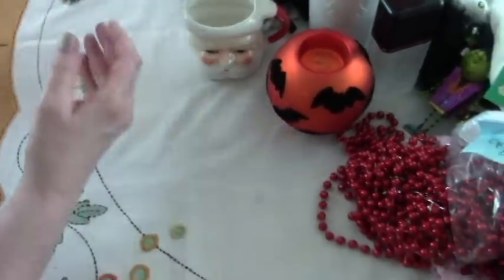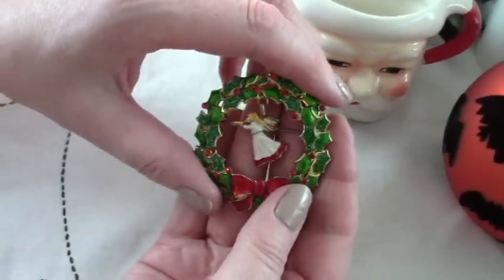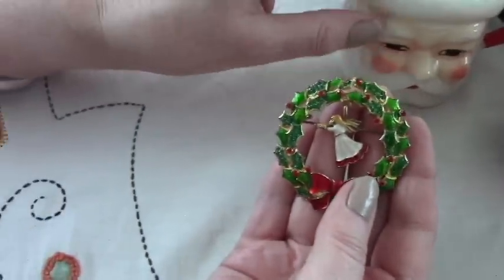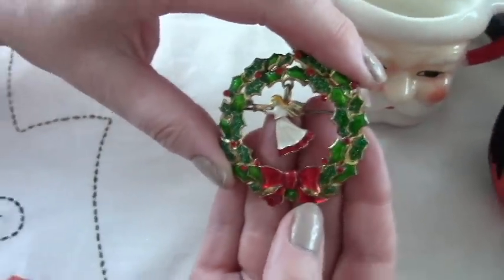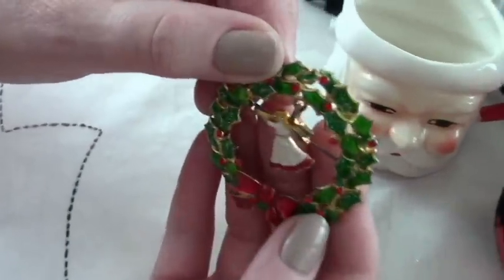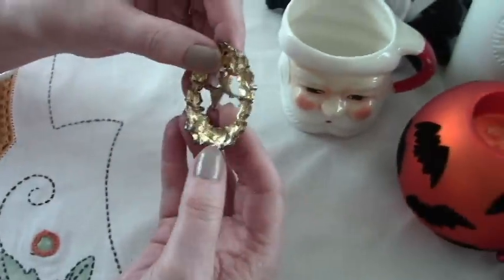And then I got this at the Senior Thrift. I got a couple movies there, too. Mark of the Vampire with Bela Lugosi and Night of the Living Dead. Night of the Living Dead is creepy. It's very nightmarish. So this is cute. It's got a little angel in a wreath. I thought it was darling. And it's marked.